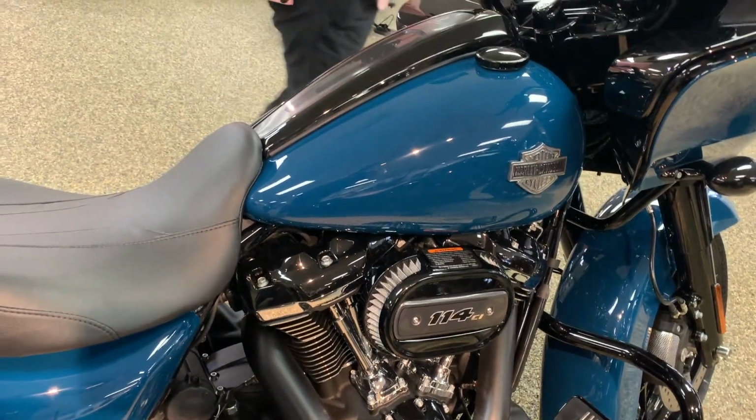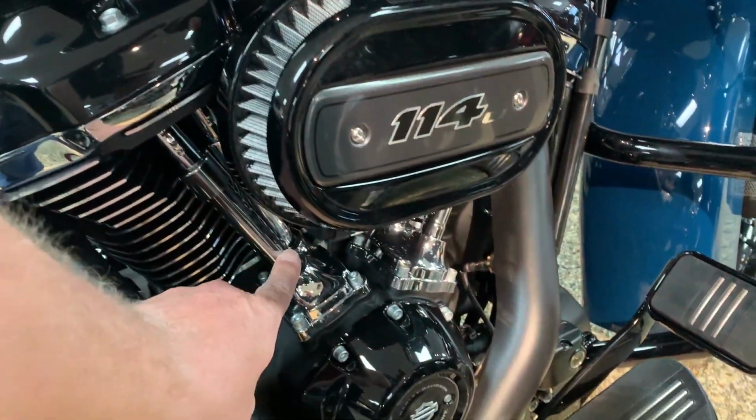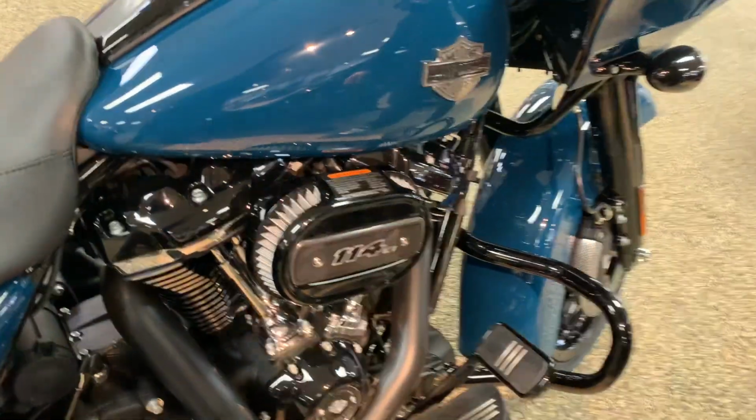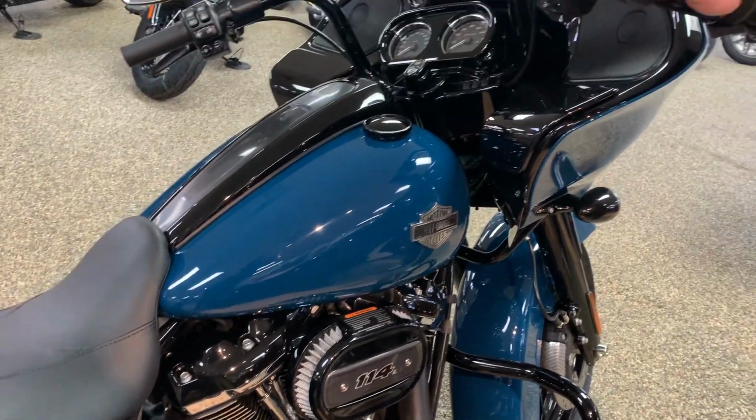Okay. Now, I noticed something which I hadn't noticed before. Blacked out package, and it's still chroming those. I'm like, come on, if you're going to black it out, black it out. Hey, you know what? You've got to have a little bit of accents on it.